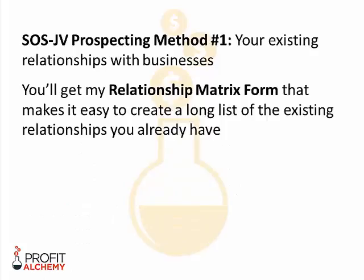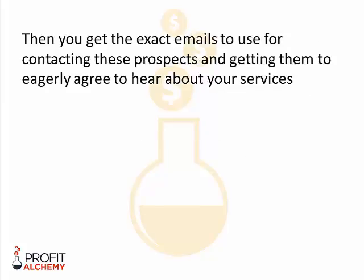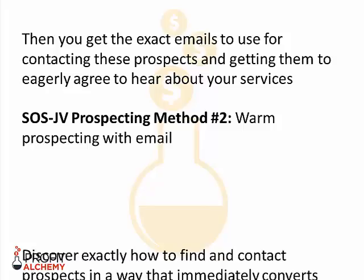You'll get my relationship matrix form that makes it easy to create a long list of the existing relationships you already have. And even people who don't think they have any existing relationships are surprised to see how well this tool produces a long list of quality connections. Then you get the exact emails to use for contacting these prospects and getting them to eagerly agree to hear about your services. And prospecting method number 2 is warm prospecting with email.